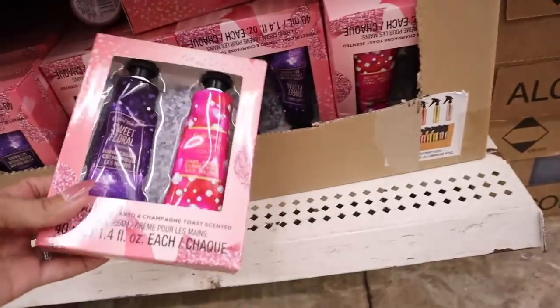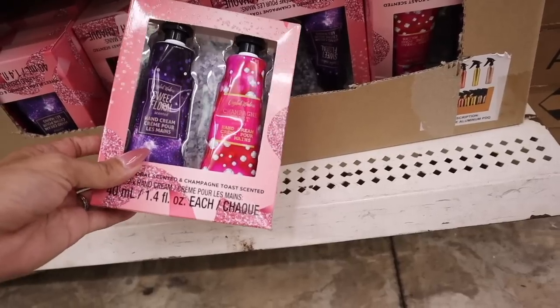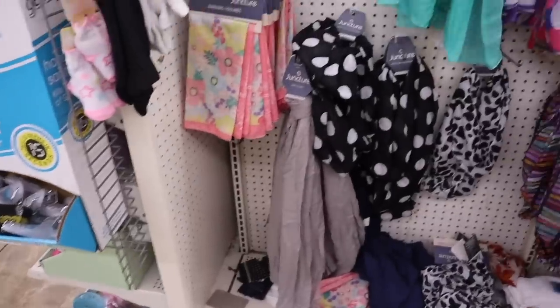I have to know this one. So sweet floral and champagne toast hand cream. So I wonder if the champagne toast smells like the one from Bath and Body Works, but just know they have these travel friendly ones here. And here's another side, you guys.